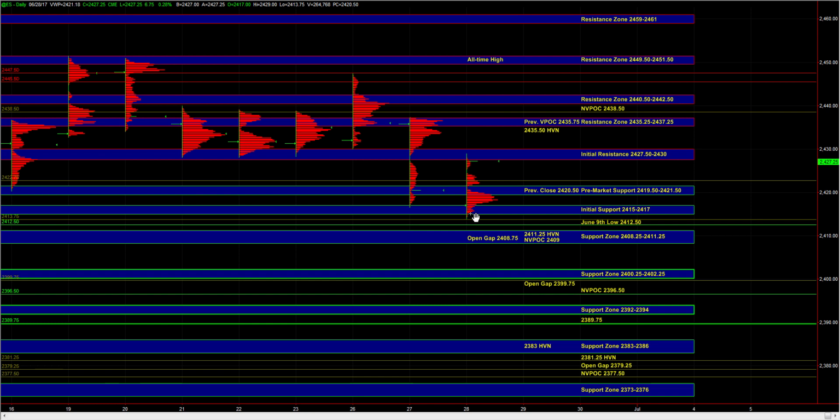It's important that we don't lose sight of what's happening on the larger time frame, and we don't get sucked into just the smaller patterns that might develop on the 5-minute chart or the 1-minute chart. Be aware of the larger pattern and bigger picture. This is still trading in a large balance area, and that's why our short-term bias is still neutral.